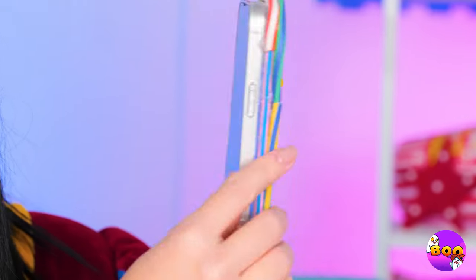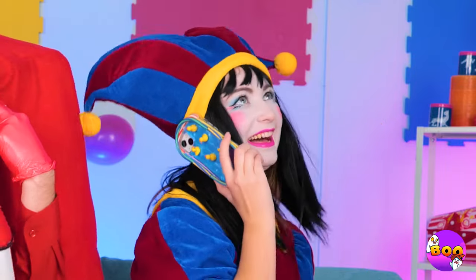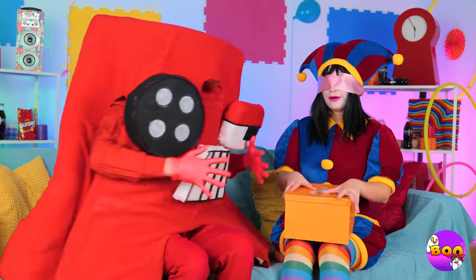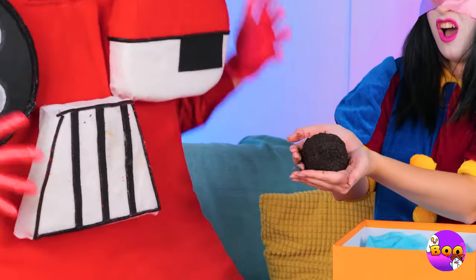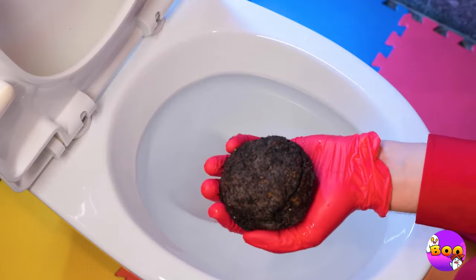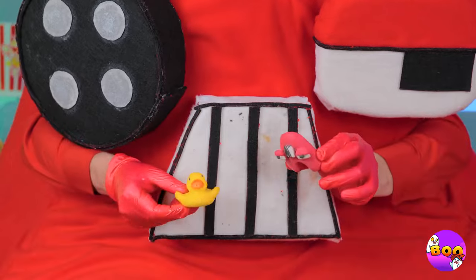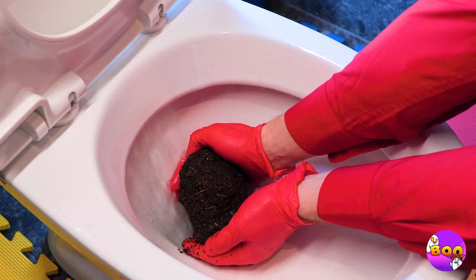And look on the other side. Sure, they're next to each other, but this is more fun. Ooh, what's next? Not sure what this is exactly, but maybe this should clear things up. It's a rubber ducky and a little egg. Now let's see what this is.